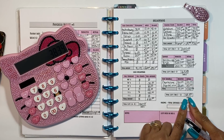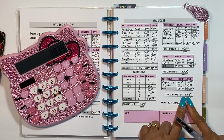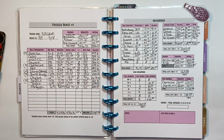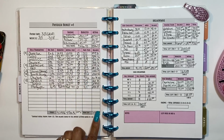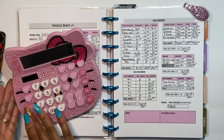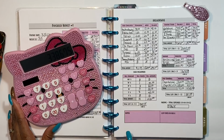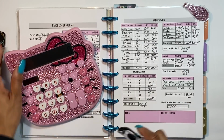But I'm not upset about that because when I first started off, I had like $20 in my checking account left. So this right here does not scare me too bad, because been there, done that, you know. All right, so we're going to subtract our income, which is $3,386.75. All right, so we got 3,386.75, and we're going to subtract all of our expenses. I don't know why I typed that in, because we have to do our expenses.